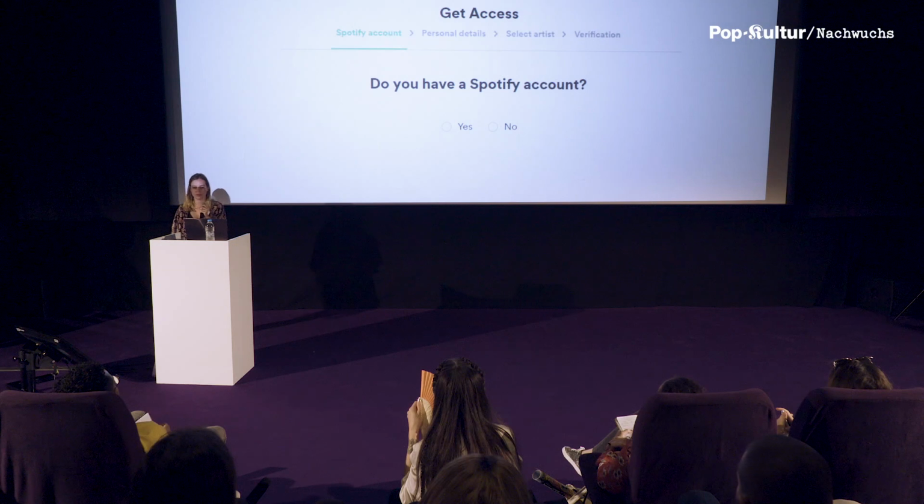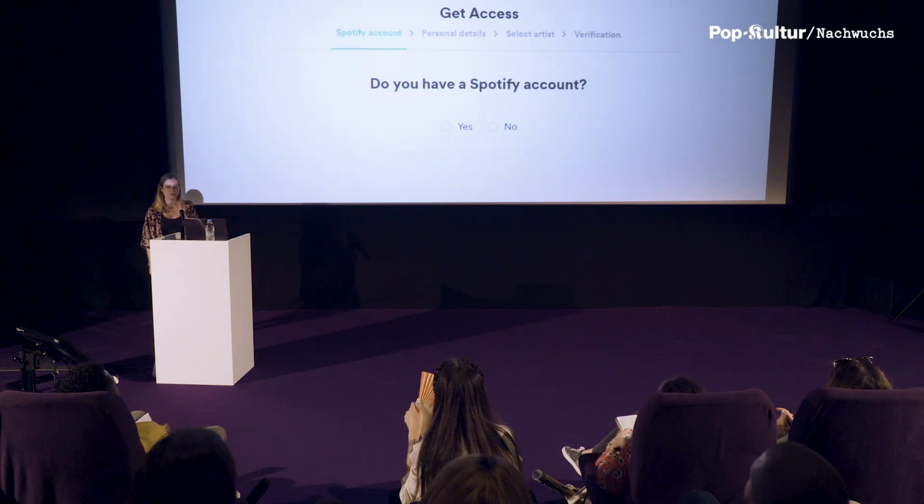So that's what the Spotify for Artists page looks like. Spotify invested a lot to make it possible for artists to manage their own settings on their artist profile. They created this interface called Spotify for Artists. As soon as your release is online and your artist page has been created, you can get access and then start to upload things, which I will explain after.